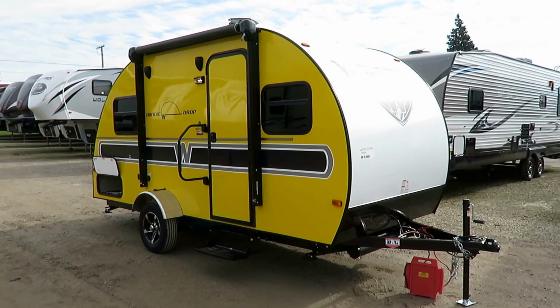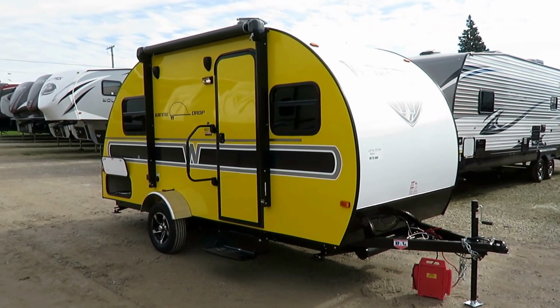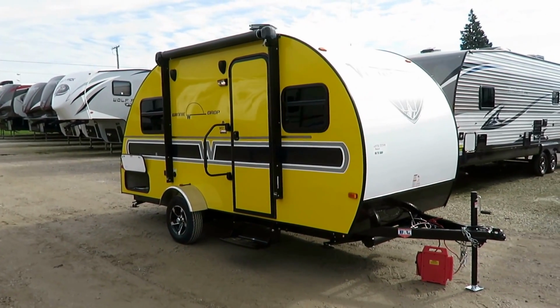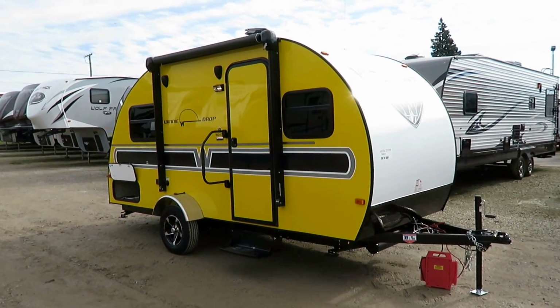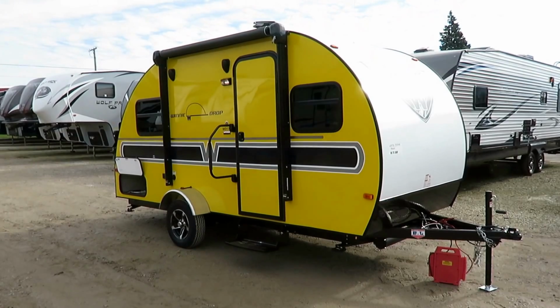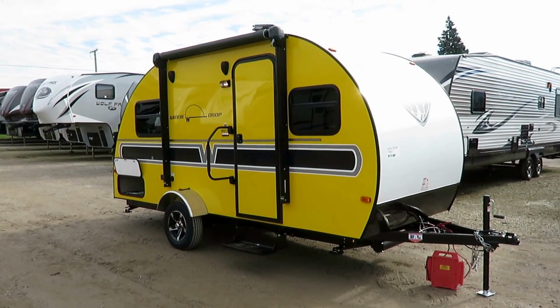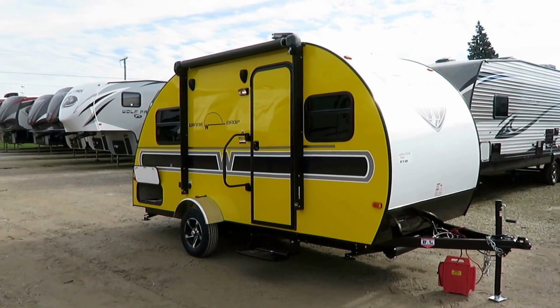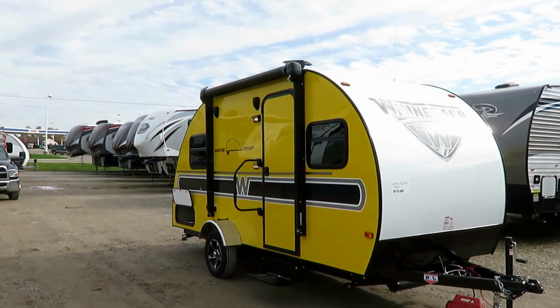Gorgeous canary yellow Winnebago Winnie Drop here at Haylett RV of Coldwater, Michigan. 2,440 pounds of Winnebago RV and camping goodness. This is a late '17 updated model, new exterior graphics, new interior. If the color of this Bananarama yellow makes you throw up, don't worry about it.